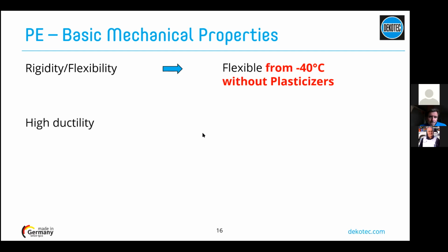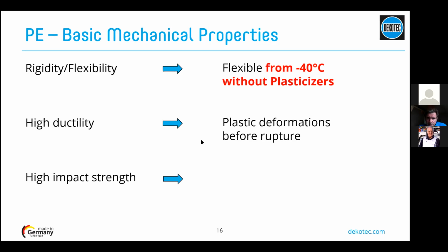It has a high ductility, meaning that you can try to deform the material, make what we call plastic deformations, and you won't see any rupture. It will not break. It has a high impact strength as well, so it absorbs the energy. It absorbs this energy, so there is some deformation, but again, no fracture, no cracking.